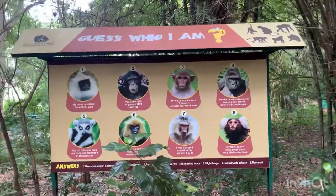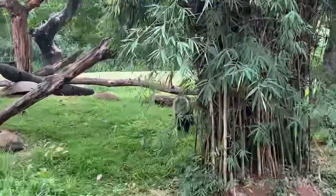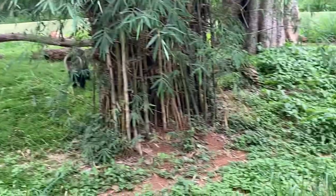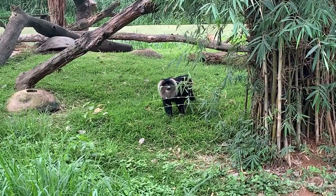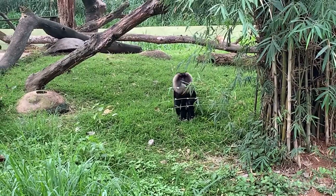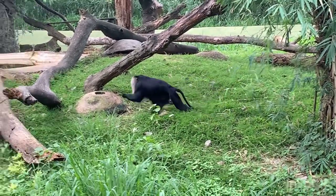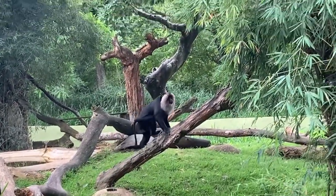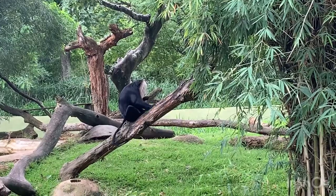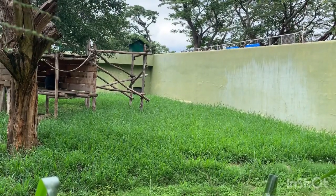In the zoo, it is very nice to see such informative boards about animals and their species and how to identify them. It is very useful for school children as well. There are many boards as well where the instructions have been given to adopt these animals for a 1 year period. And a lot of information is written on how tourists should not behave with these animals.